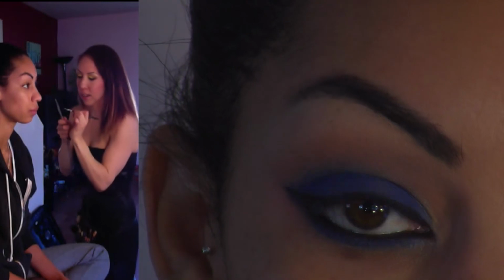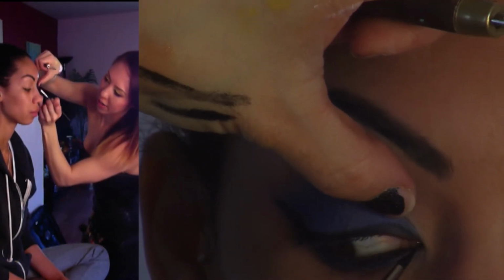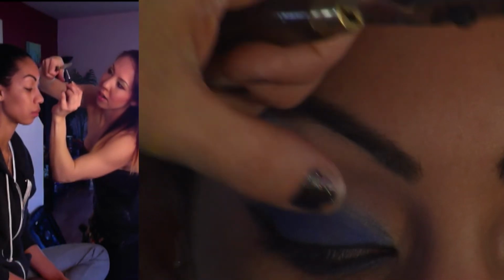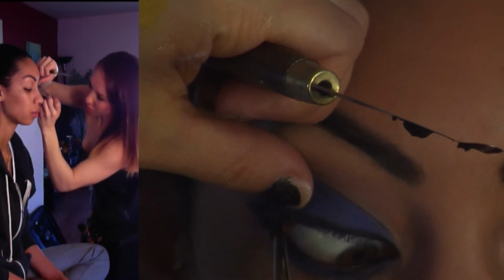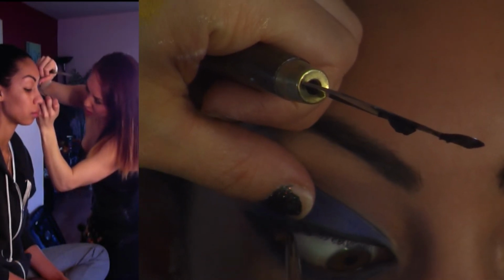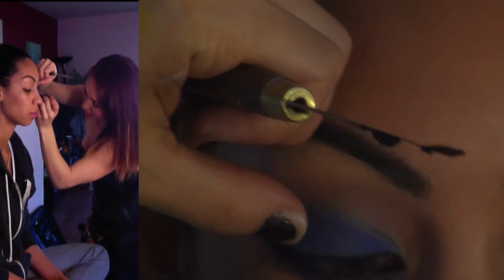And just like we did the bottom, we'll have to do the top. So look down in this direction. Looking down and out stretches the eyelid so we can get right in her inner corner. Around that way. So we're almost done. Didn't take us too long. Having that medium brown tone really helped the blending process along.